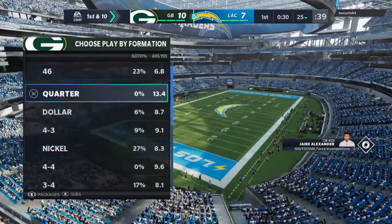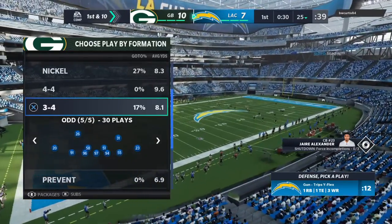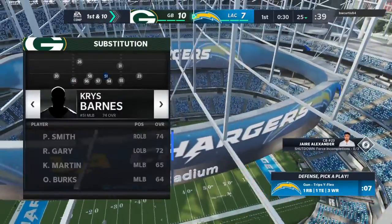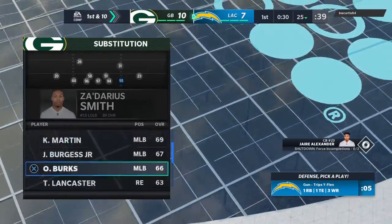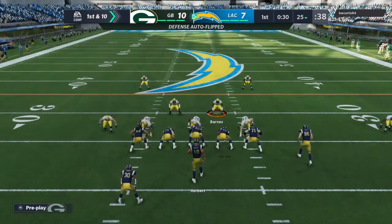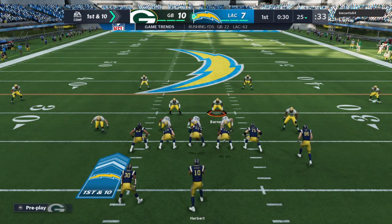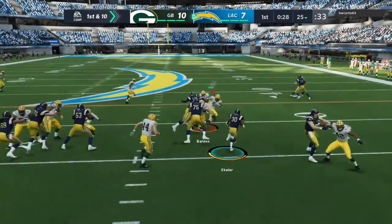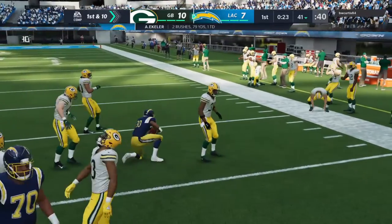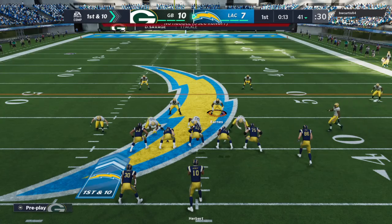The Chargers take over 1st and 10 at their own 25-yard line. Charger drive about to get going. And for them, a touchdown their last go-around. Obviously, they'll be hoping to do that again. And when you start plotting for this drive, when you start thinking to yourself, okay, what are you going to do? You don't go away from what you did before because that worked, but you have to be prepared for wrinkles and counters because you know they'll make some adjustments.